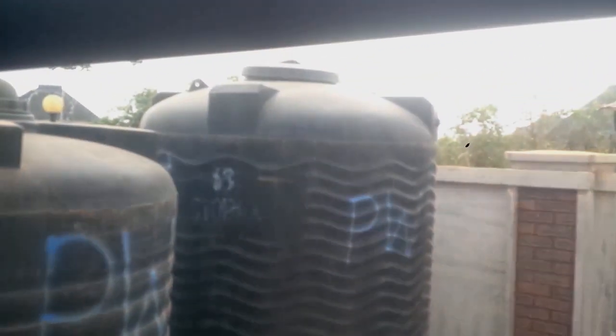Whoa, some lush crib. Some modest cribs. Oh my goodness. See what's out there? This is storage tanks. That's some mad 10,000 liter. I think that should be another 5,000 liter. Oh my goodness.